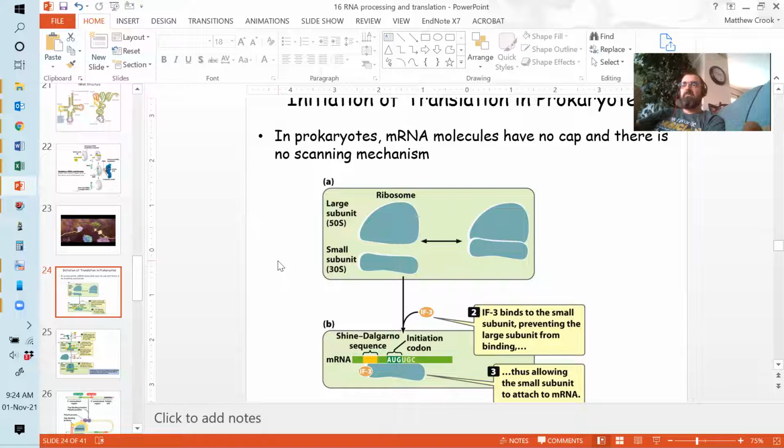As I've said earlier in this topic, in prokaryotes, transcription and translation can occur at the same time. In fact, they usually do, because they share the same space, and that's one of the ways in which bacteria are able to do what they do.